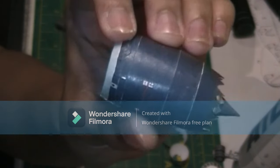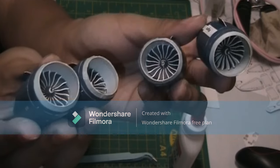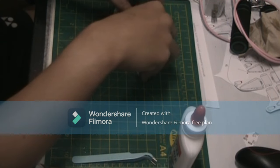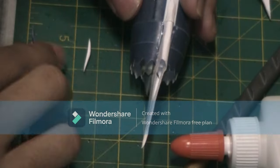Still from Aviation Pros, the GEnx-1B engine fan is 111 inches in diameter and produces about 70,000 pounds of thrust, and the GEnx-2B engine fan, the version being built here, is 104 inches in diameter and produces about 67,000 pounds of thrust.